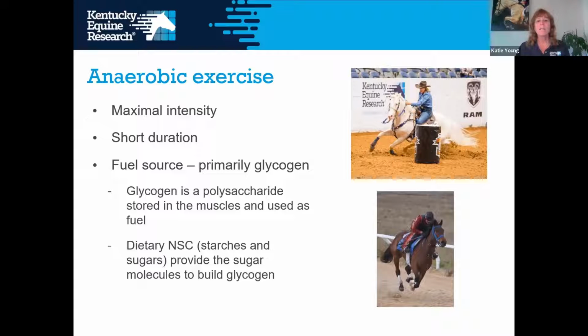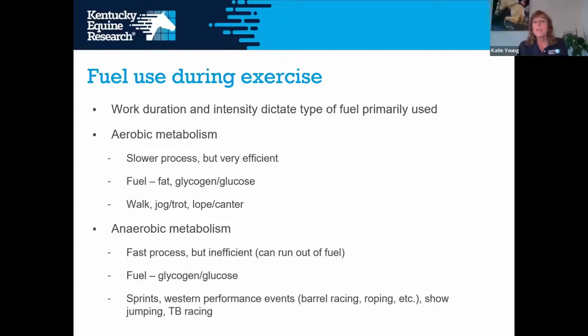So again, dietary non-structural carbs, the starches and sugars in the horse's diet, provide the sugar molecules to build glycogen, and the fats in the horse's diet provide the fat source for fuel for aerobic exercise. During exercise, the way the fuels are used are different. So the work duration and the intensity of the work dictate the type of fuel primarily used.